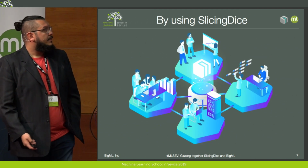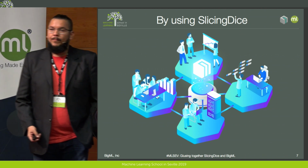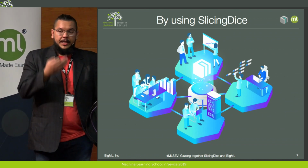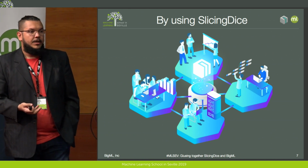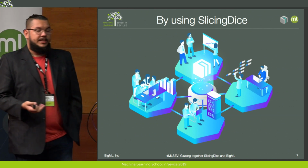The idea of SlicingDice is to provide an all-in-one data warehouse. So we built our own database technology from scratch. It's called S1 Search, and we built it for ourselves. We had this huge data need that no other database could address, so we built our own tool.